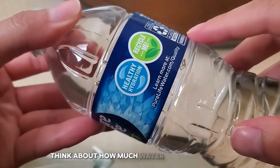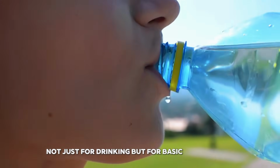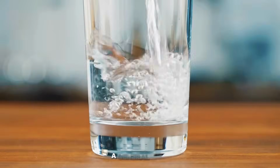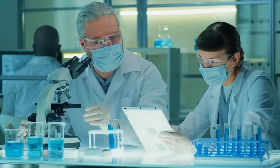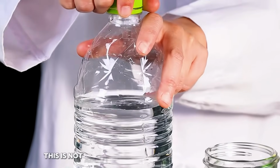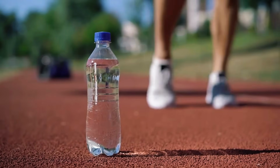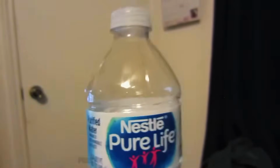Think about how much water your household actually needs per day, not just for drinking, but for basic cooking and hygiene too, and size your stockpile around real numbers rather than guessing. A general rule many households use is roughly a gallon per person per day, which adds up quickly once you account for a full week. This is not about stockpiling for a disaster movie. It is about not depending on a tap that might not cooperate for a day or two, and not being the household calling around trying to find water while everyone else already thought of it first.